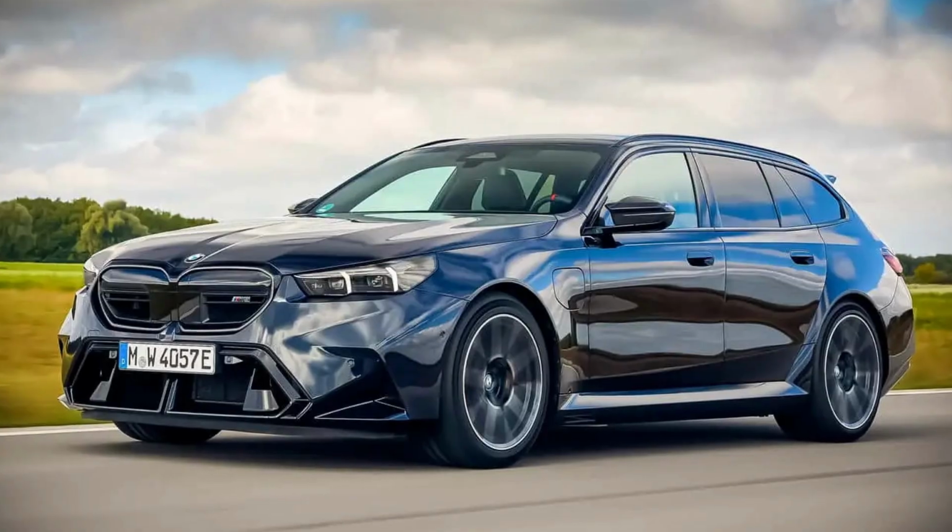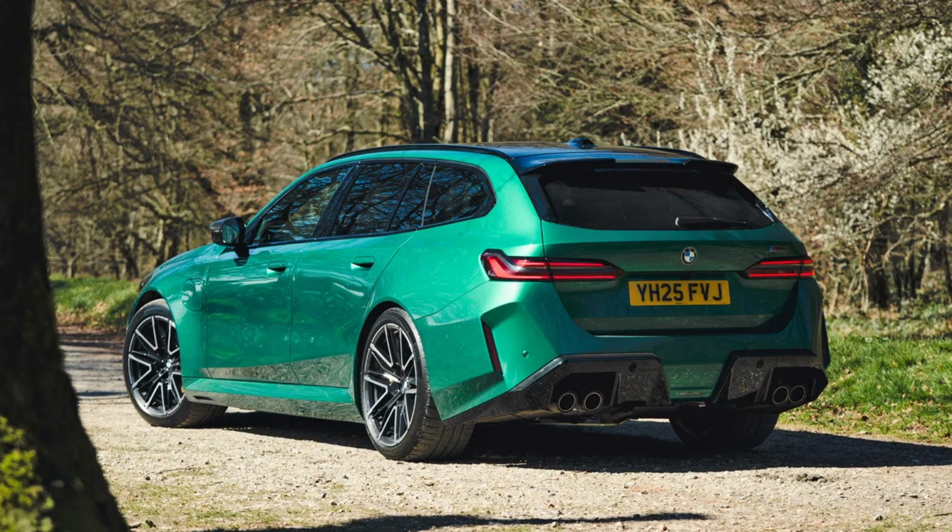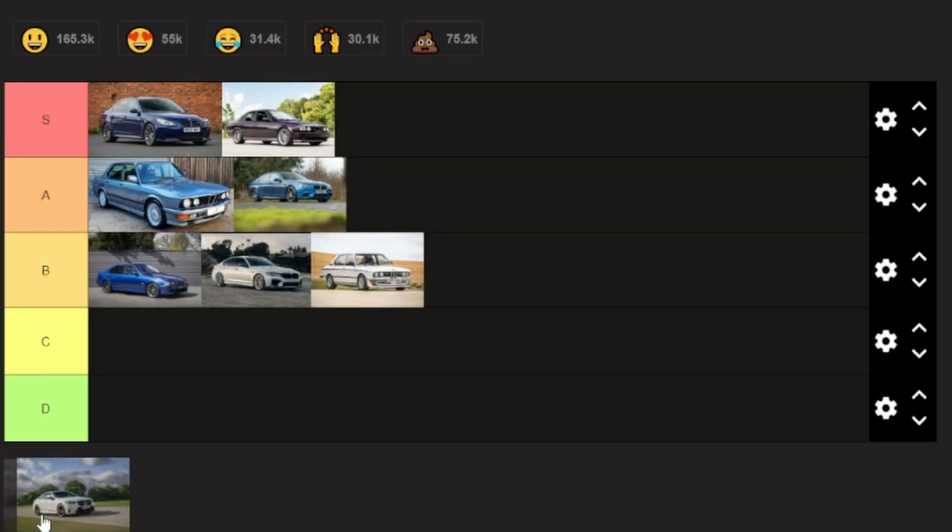The G90 has a touring variant, the G99, which, sure, is going to add points in my tier list, but it's not going to add enough points to pick up the G90 from the bottom of the barrel. And look, I've got nothing more to say about this thing. I just don't understand how you can come up with that and be proud of yourself. It's going straight at the bottom of the list into D tier. What can I say, people?